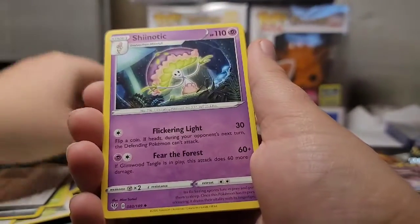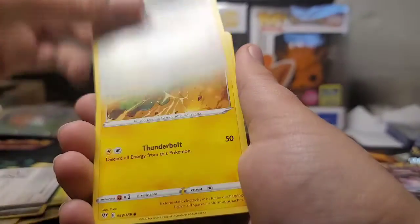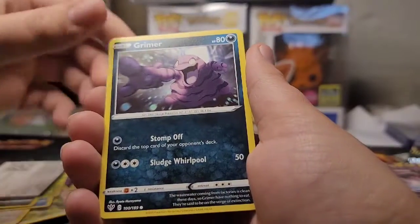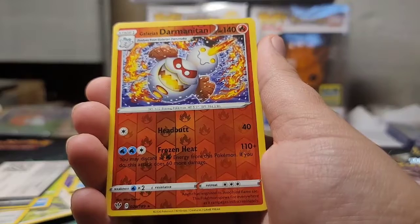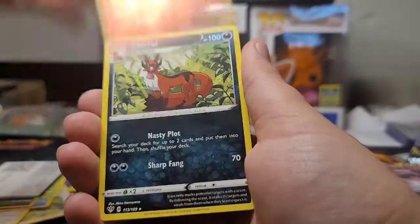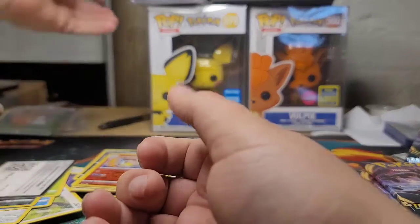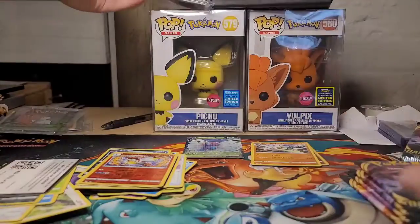Big Parasail. Shinotic. Bonsweet. Dunsparce. Electrike. Glaring Mr. Mime. Grimer. Ooh, look at that. Galarian Darmanitan. Looks scary. Scary face. Happy face, scary face. And a Thievul. So yeah, I would probably put some crazy stuff in there. So like, you know, I got this one I could put in there. Alright, anyways, let's get back to Darkness Ablaze.